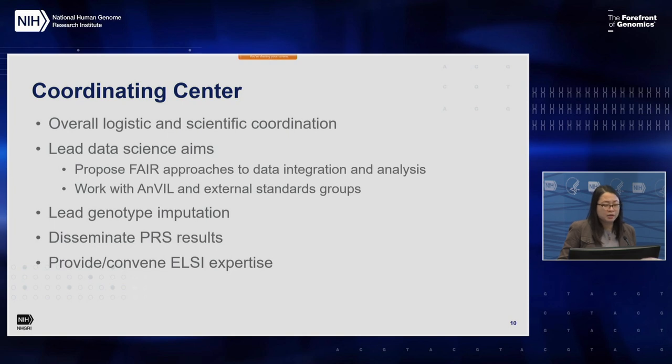There are likely to be ELSI issues that arise during the course of this consortium, and the CC will provide or convene the appropriate ELSI expertise. These could include issues related to data sharing or perhaps the way in which populations are labeled or described. The idea of affiliate studies will be an important one here.